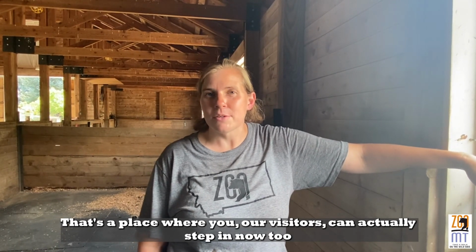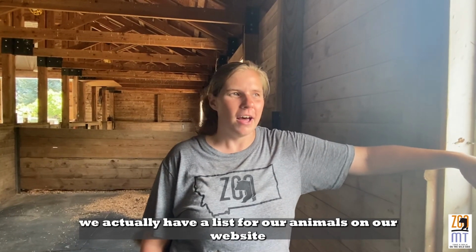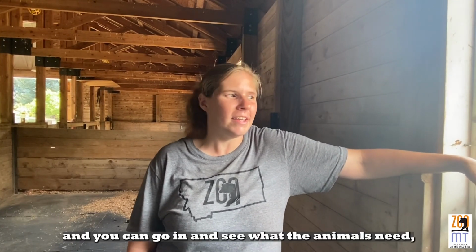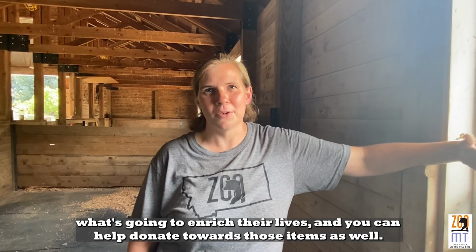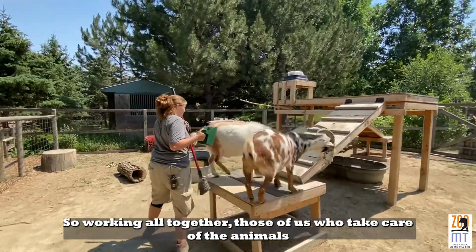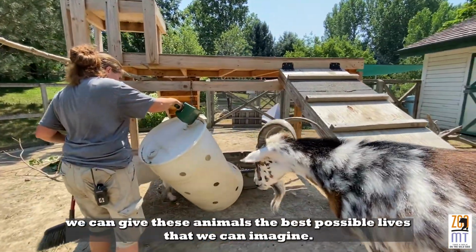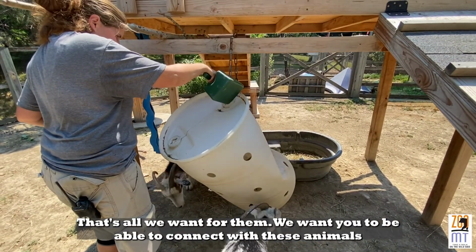And that's a place where you, our visitors, can actually step in now too. We actually have a wish list for our animals on our website, and you can go in and see what the animals need, what's going to help enrich their lives, and you can help donate towards those items as well. So working all together, those of us who take care of the animals and our guests who come in to see these guys every day, we can give these guys the very best possible lives that we can imagine, and that's all we want for them.